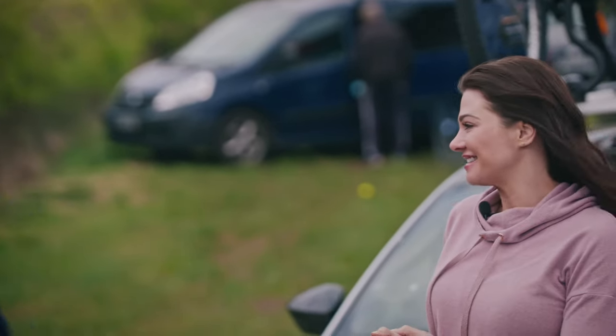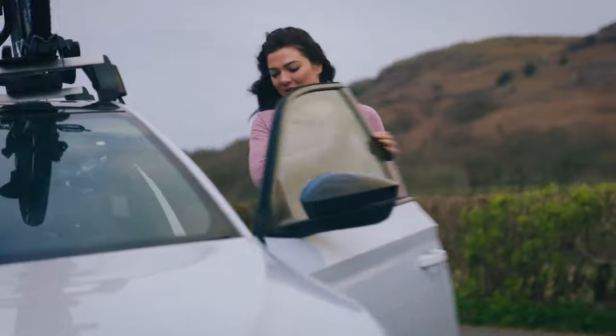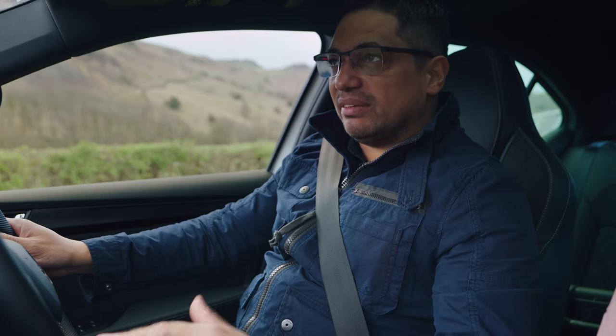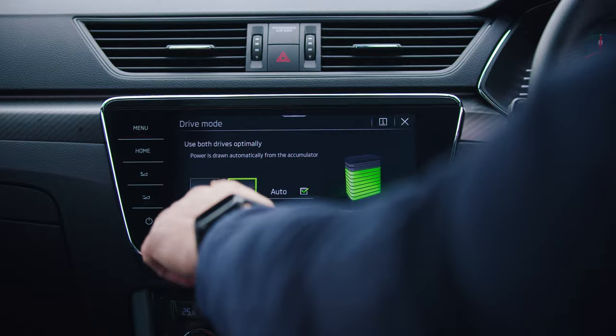Well, it's going to be interesting testing out the car on that. Let's give it a go. Let's do it. All right, we're in business. Yeah. Then we'll set it up basically to go up in electric mode. So we've got about 72% battery. It should be enough to get us up there. Let's do it.